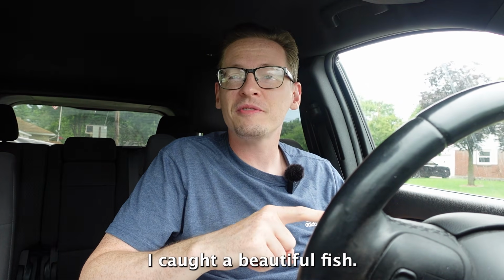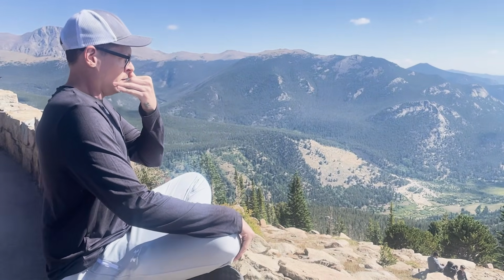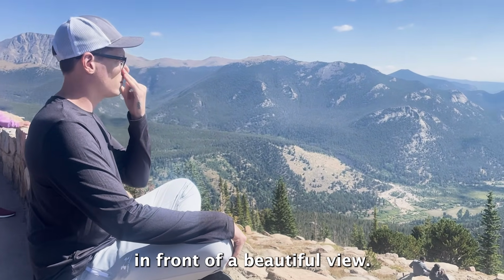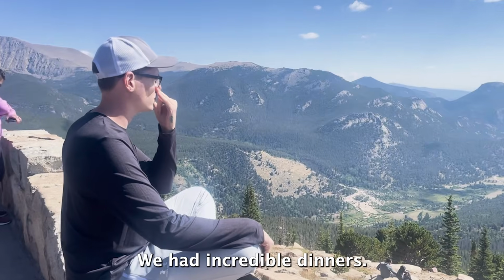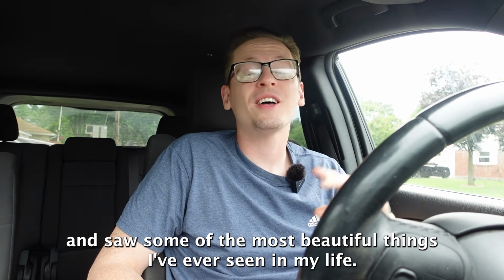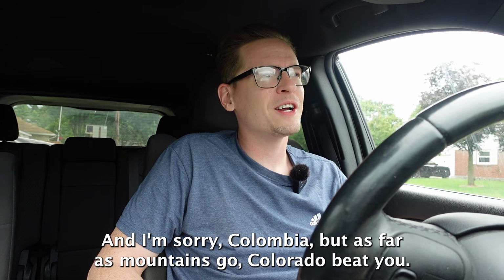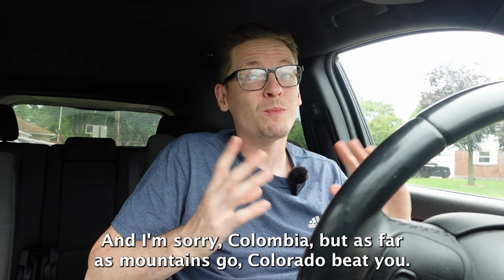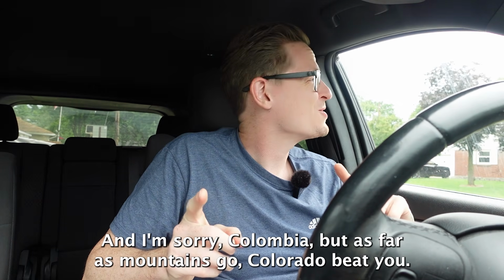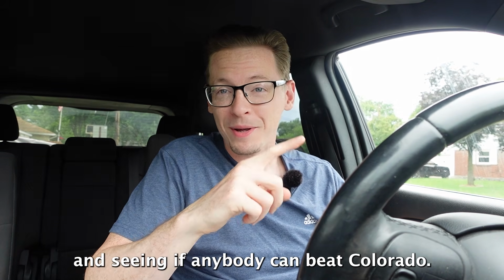I caught a beautiful fish. I did my breathing techniques in front of a beautiful view. That part was super cool. We had incredible dinners, ate some super good food, and saw some of the most beautiful things I've ever seen in my life. And I'm sorry, Colombia, but as far as mountains go, Colorado beat you. So I'm looking forward to visiting other places with mountains and seeing if anybody can beat Colorado.